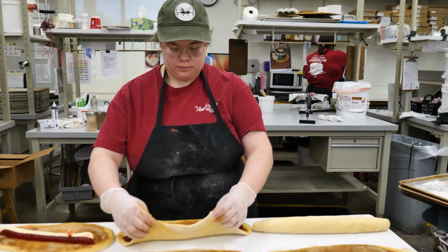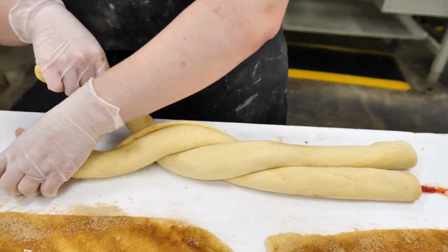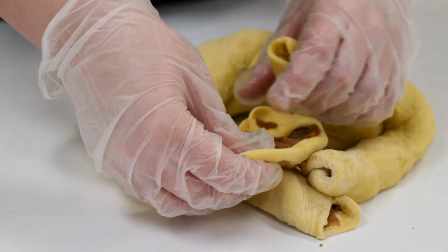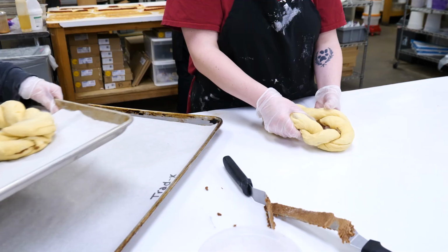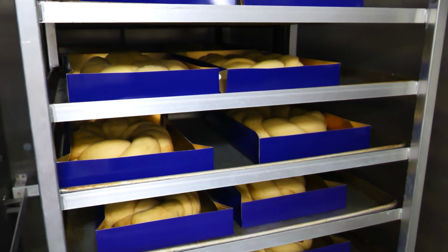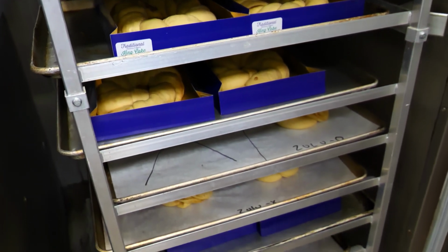Now she's rolling them up into kind of like a cigar, and then she's going to braid those two together. So this is called the proofer, and what it does is speed up the process of allowing the yeast to rise inside the king cakes.